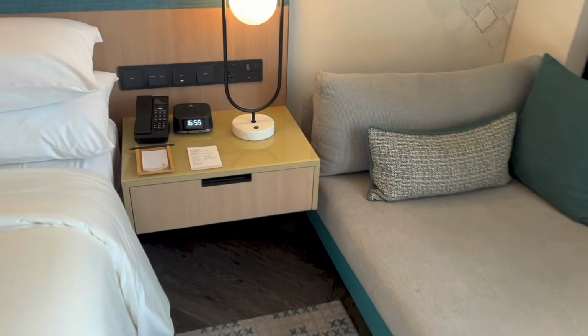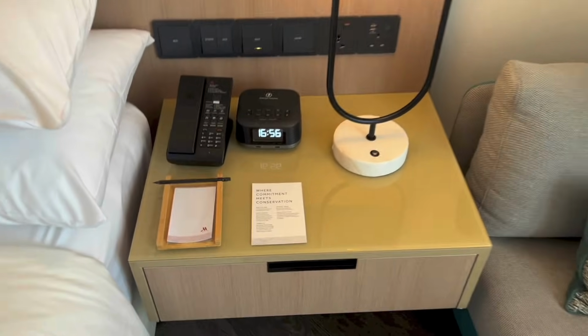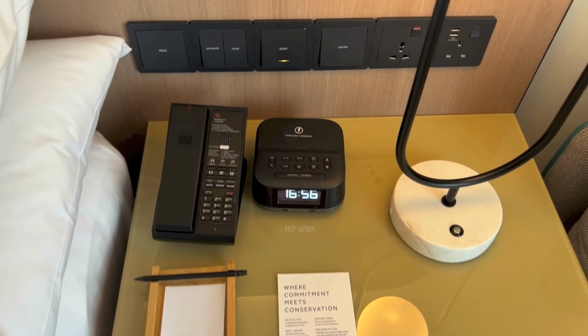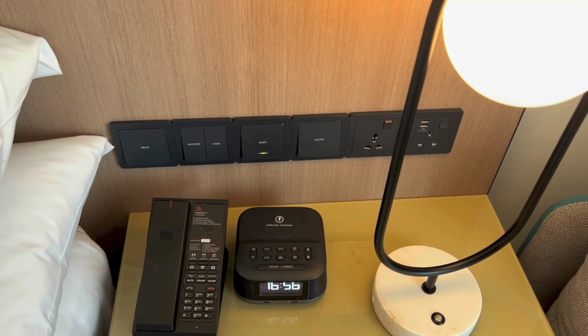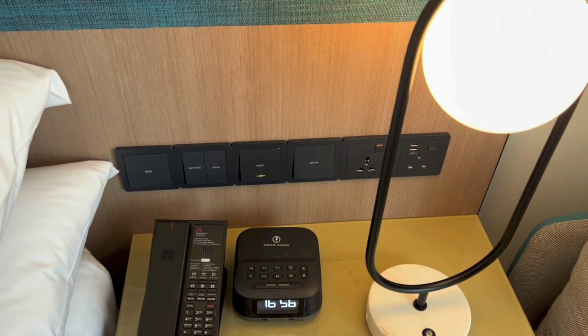On the right bedside table, we have another drawer, another light. We also have writing materials, the in-room telephone, a clock with a wireless charger for your devices. And we also have the usual light switches, USB-A ports and power outlets on the wall.